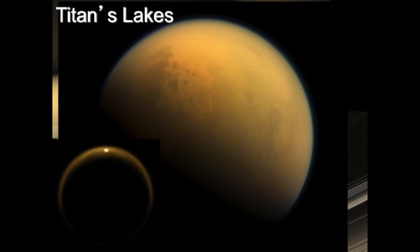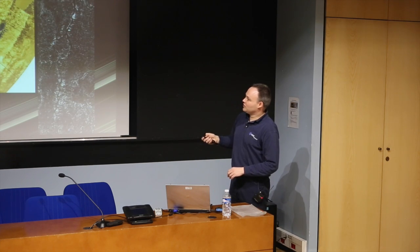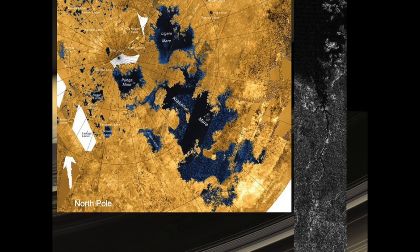So Huygens didn't find any liquid surface, but Cassini, with its multiple flybys and 10 years mission, found evidence for lakes. With the camera or spectrometers, I don't remember exactly, you see a reflection here, which is due to the very flat surface, and that was one of the evidence that there are some lakes on the surface of Titan. Then with the radar on board Cassini, there was much better coverage of the surface, and in particular the North Pole, you see many lakes here made of hydrocarbons. That was also an interesting discovery.